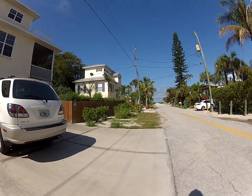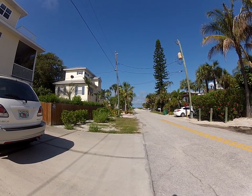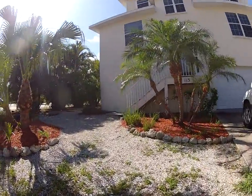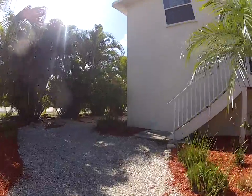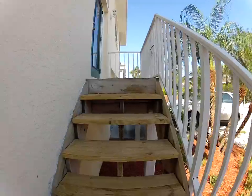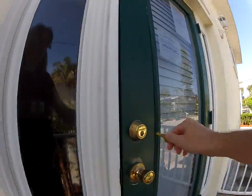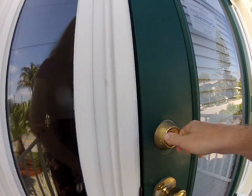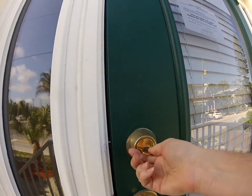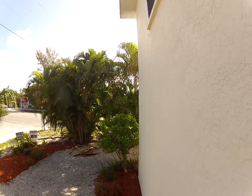Okay, here's 113 31st Street. Beach access, half a block. Stairs have been replaced. Oh, maybe I'm gonna have to go in that way.